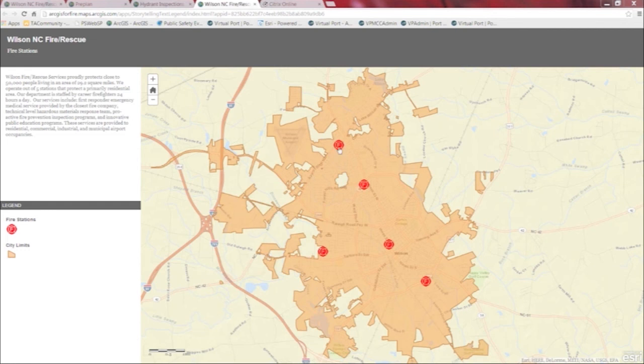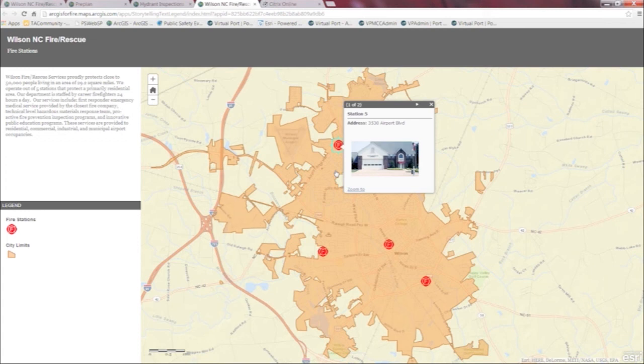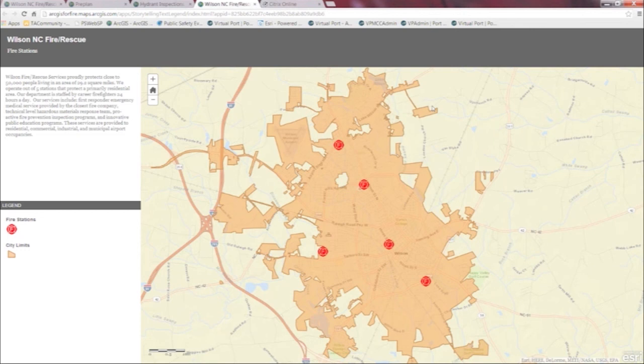Now I can deploy this, and you can see we've got some basic information being displayed for each station. Things like, here's station 5, here's the address, and then a photo. So these information products contain not only simple text information, but also have the ability to pull in images and other files associated with it. Here's a simple example of one of the information products that could be implemented as part of a package.